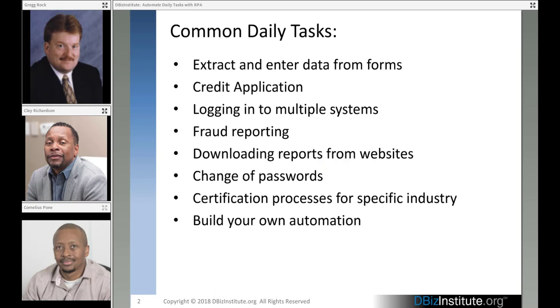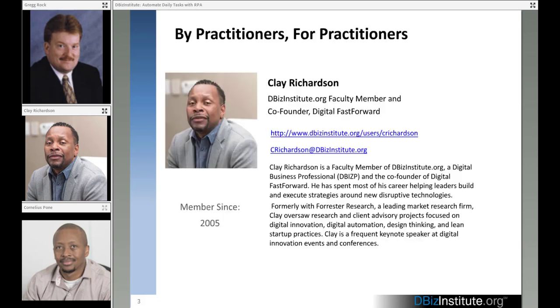If you or your colleagues or your organization find yourself spending an inordinate amount of time doing any of the following tasks: extracting and entering data from forms, logging into multiple systems to start off your day, fraud reporting, downloading reports from websites, changing passwords, verifying addresses for clients, and dealing with address changes, then RPA is something that you should take a look at. And we're hoping to give you a nice overview of where and when you can implement RPA and show you how RPA can help with this and many other tasks.